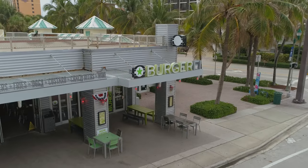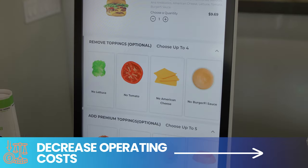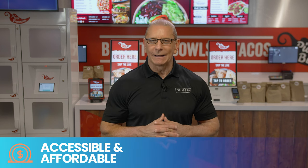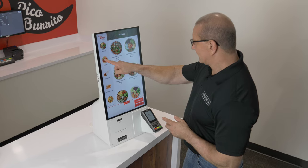Businesses are at an inflection point as operators face unprecedented labor shortages, increasing wages, and of course, skyrocketing costs. Operators need to embrace technology in order to create operational efficiencies, drive additional revenue, and create a better customer experience. That's why I partnered with GRUBBRR to ensure operators realize the accessibility and affordability of GRUBBRR's self-ordering technology.